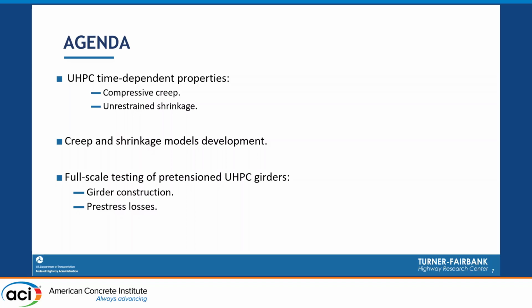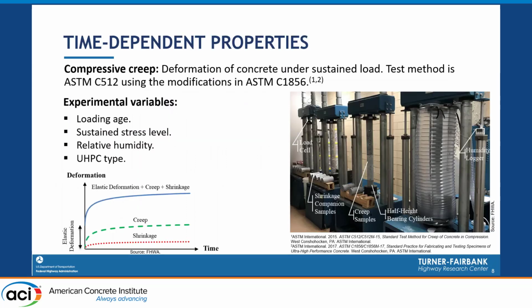Then I'll be talking about the creep and shrinkage model developments, the procedure that we follow to develop models. And then for the model verification, I will compare the predictive models with the full-scale testing of pretensioned UHPC girders, and I'll show girder construction. I will be focusing on pre-stress losses.